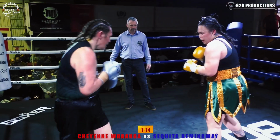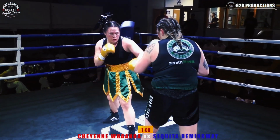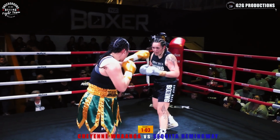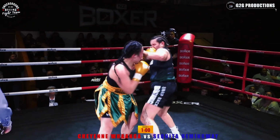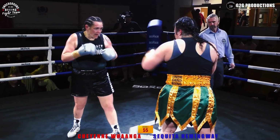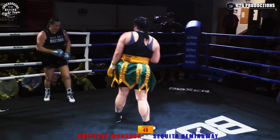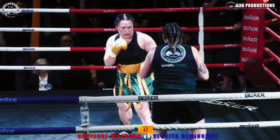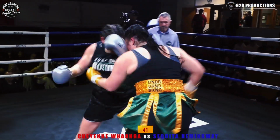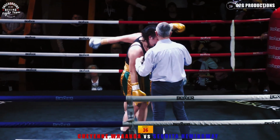Nice kind of straight back from Cheyenne there. Jab from Cheyenne there. Sukita moving around the edge of the ring. Cheyenne staying in the center. Sukita moving herself slowly into the center. Two over the top, speed adjustments, Cheyenne getting out of range. Big right hand being thrown by Cheyenne. Sukita moves out of the way. A strong exchange. Great work from Cheyenne there, tying her speed up. Ref breaking it up.